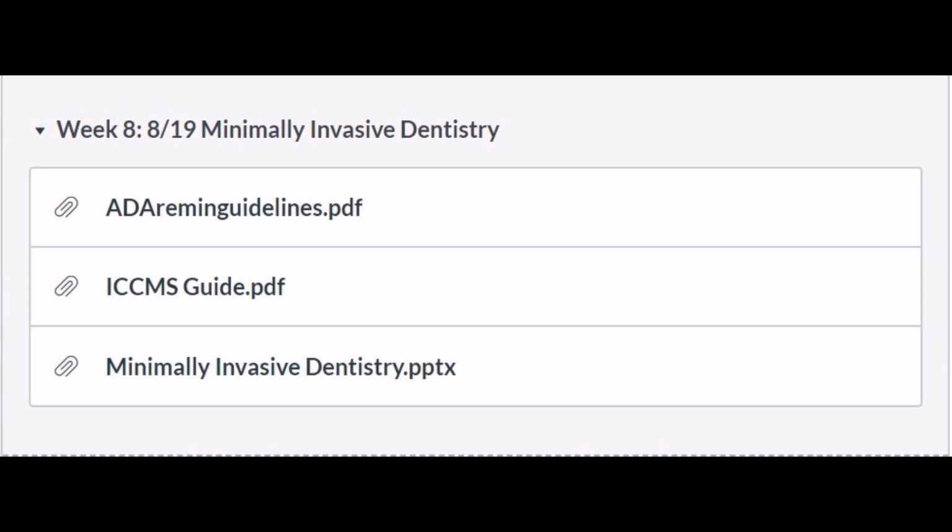Okay, so here's your little cheat guide for today. These are the things I want you to know. You're going to need to know what minimally invasive dentistry is, and what different alternative treatments for minimally invasive dentistry are, and when and how to use them. We're going to go over the ICDAS and the ADA caries classification system a little more in depth than we did when we first introduced it at the beginning of the quarter. So you'll want to know how those work. And then we're going to go over silver diamine fluoride a little bit more. So you want to know what it is, when you need to use it, or more specifically when you shouldn't use it, and how it works.